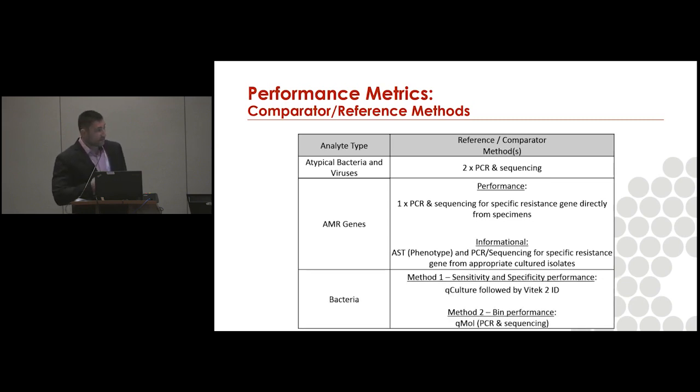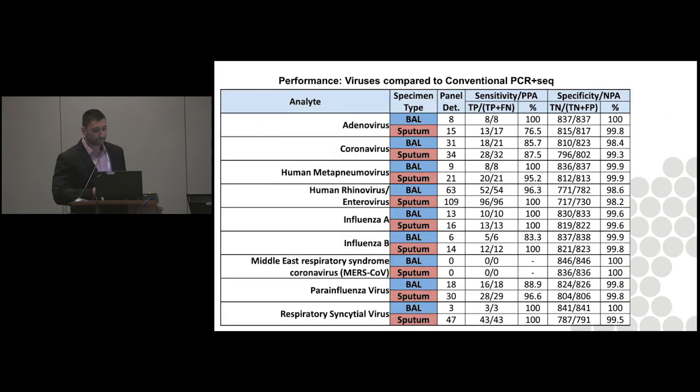And finally, for our bacteria that are reported with bin values, our primary method for sensitivity and specificity was a comprehensive quantitative culture, and our second method for looking at bin performance was a quantitative molecular method, followed by PCR and sequencing. So we'll get right into the data here.